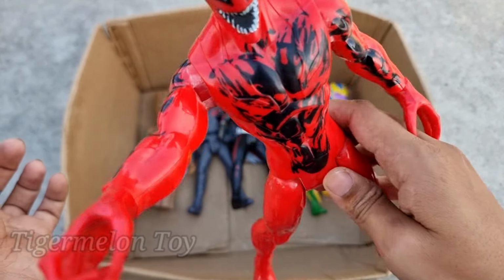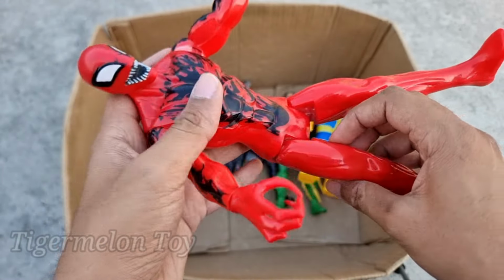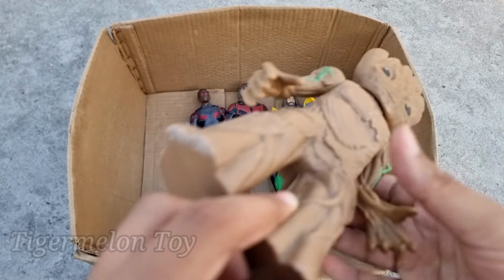Wow, guys, Carnage is super strong and super scary, guys. Look at the sharp teeth, guys. This is full of red color symbiote suit villain, Carnage. Wow, Carnage is super strong and scary villain, guys. Now, who is this one, guys?